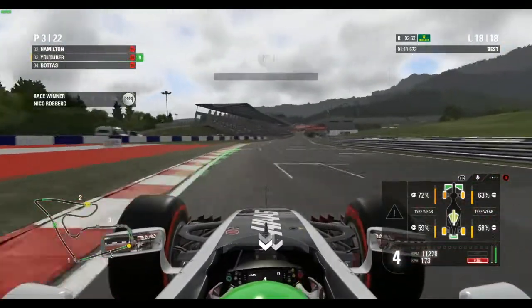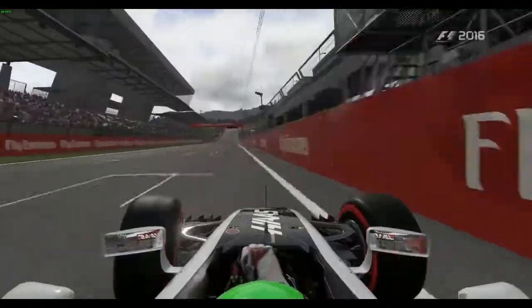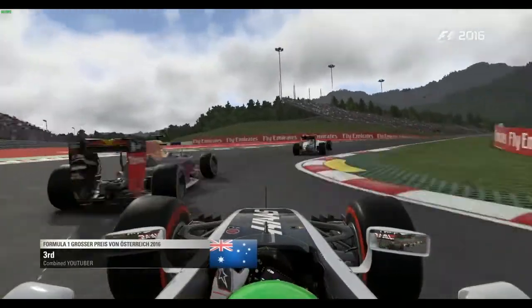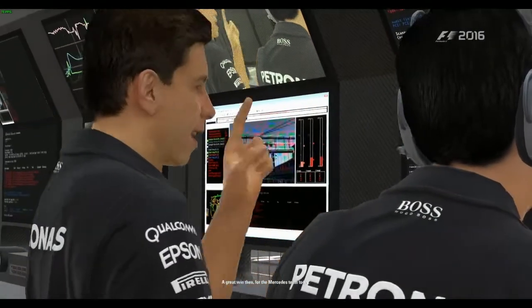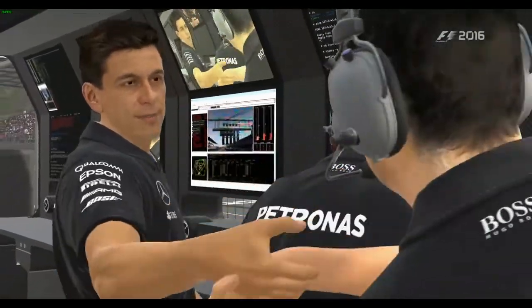Coming to the final corner to get our second podium of this F1 2016 career mode, to finish in 3rd place in the Austrian Grand Prix. Very, very good race here in Austria. We get our second podium in this career mode by finishing in 3rd in the Austrian Grand Prix. Started 3rd and finished 3rd, so we are very consistent at this track.